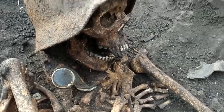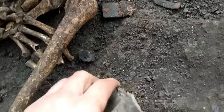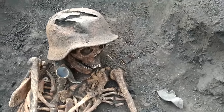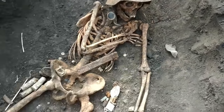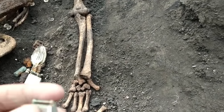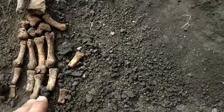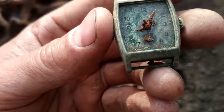He wears glasses around his neck. It looks serious. There are a large number of fragments around it, probably killed by a splinter hit. The steel helmet was under agricultural machinery. With a full sweep of the location, this is clearly visible. He has a watch on his left hand. On the reverse side there is an inscription that you can take a closer look at. And so, time stopped at 9 hours and 5 minutes.